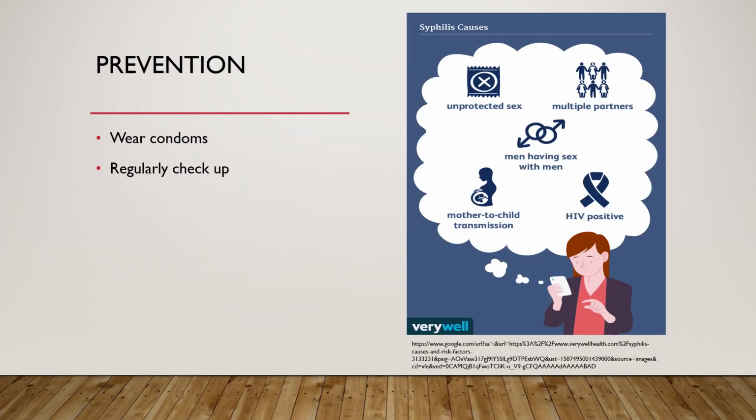So prevention, I chose to use this chart again because these are the type of people that are at risk. So these are things to prevent from doing: having unprotected sex, multiple partners, men having sex with men, HIV positive patients, and mother to child. So if you have syphilis and you're pregnant, well, just try not to get pregnant if you have syphilis because you don't want to pass it down to your child. And I also added to wear condoms and get a regular checkup just to make sure if you're having signs and symptoms that's similar to the signs and symptoms of syphilis, that you get treated as soon as possible.